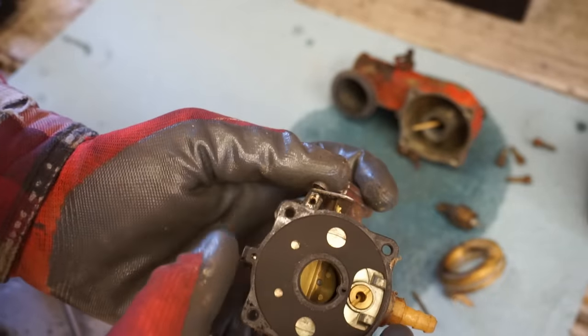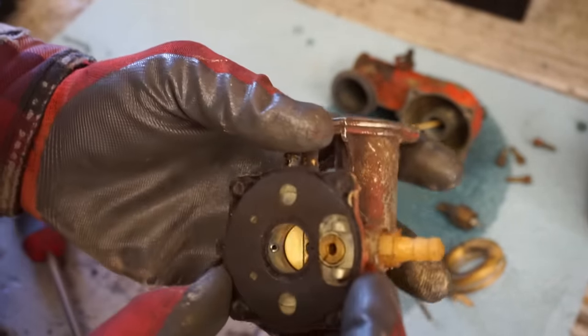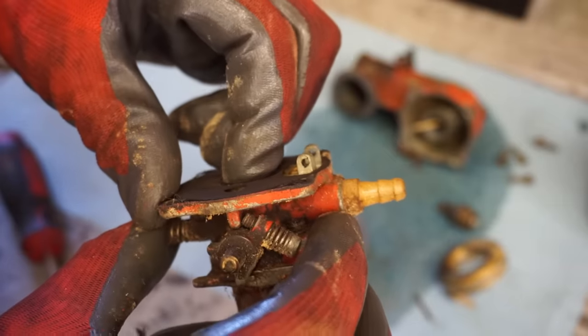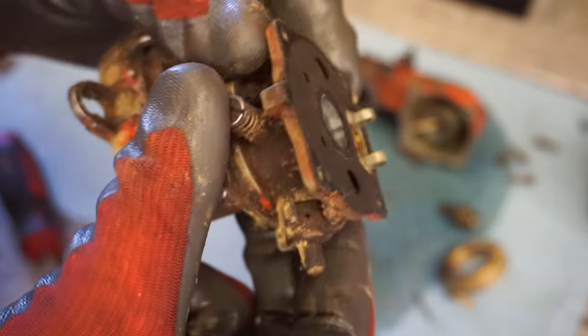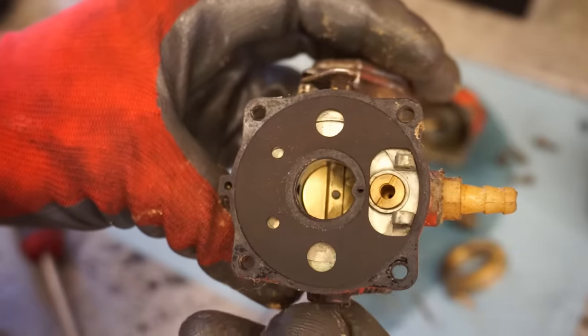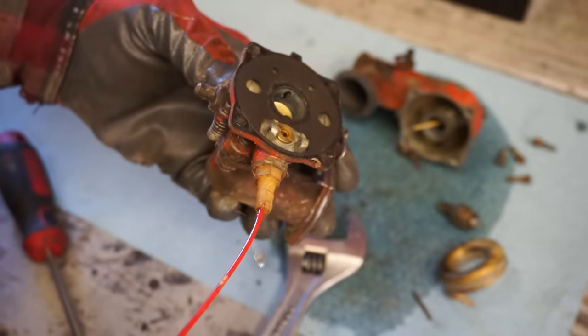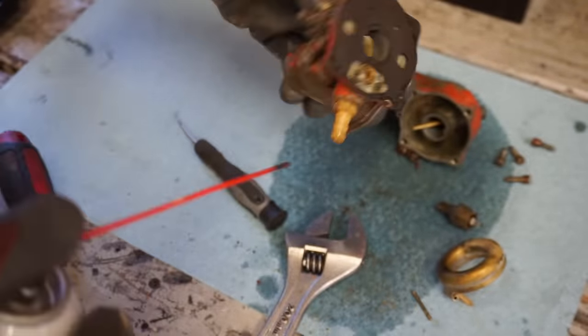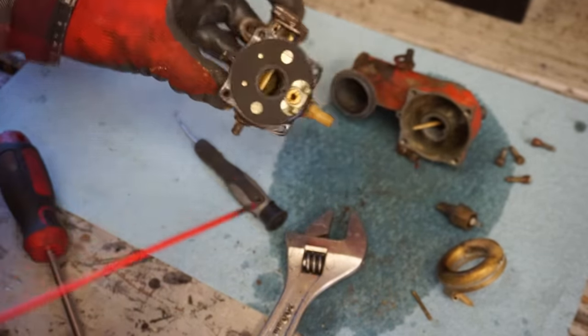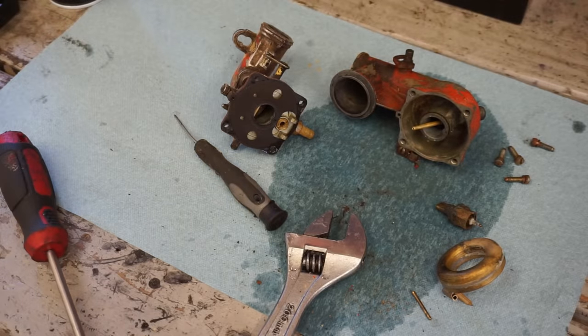All right, here's our little gasket. See if we can get that off. We might just leave that on. I can't get it to come off. I don't want to rip it. I don't think there's any jets underneath there. Butterfly's working. Make sure we can get gas going to it. Yep, that's clear. That looks good. So carb checks out. We're gonna blow through that, clean that up a little bit, and then reinstall. And we'll work on getting gas to the carb.